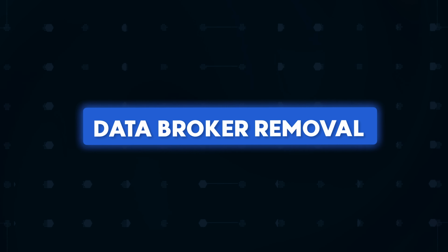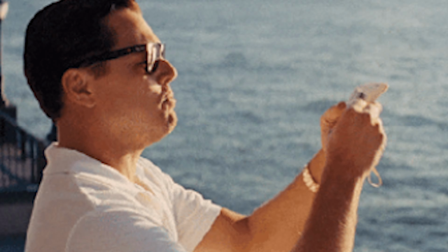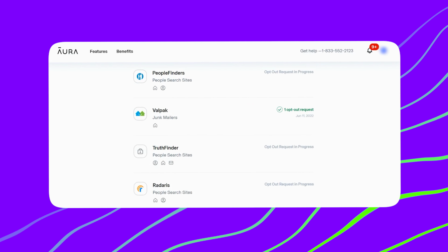One extra that actually matters: data broker removal. Those are the shady companies that scoop up your info and sell it to whoever's paying. Removing your info from these sites is tedious, terrible work, and Aura just does it for you. They find your listings across 30-ish broker sites, submit the opt-outs automatically, and boom, it's done. LifeLock? They hand you a checklist and basically say, have fun spending your Saturday emailing strangers, or pay more. Automatic versus manual, and in this case, it's not even close.